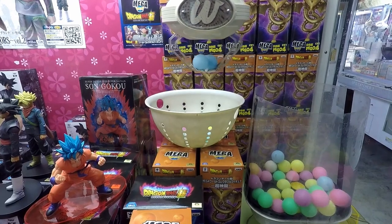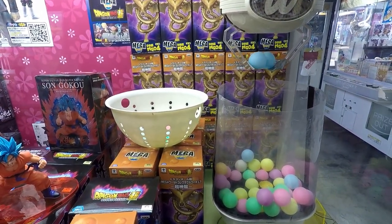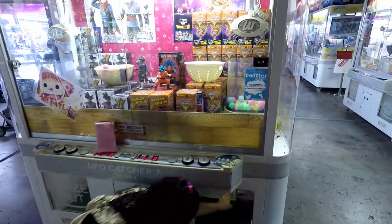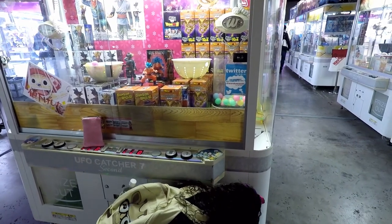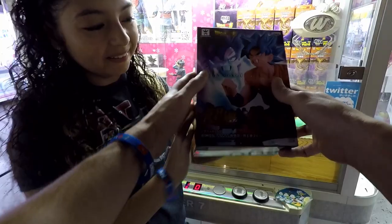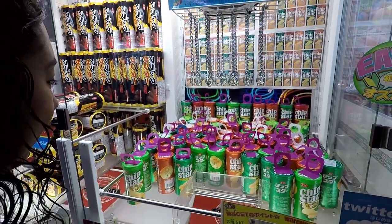Two blue balls. Oh, I have two blue balls. This is going to win. Two blue balls. Come on. Blue balls for the win. Woo! Look. Yes, the two blue balls. Crystal, get that out for me. Awesome. We got it. That is so awesome. We need another ice cream break after that. Maybe a chip break will be good.